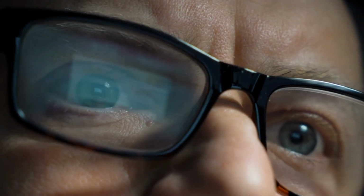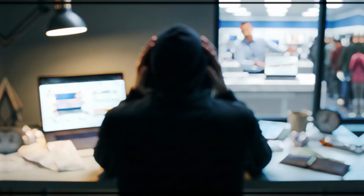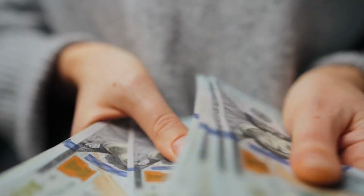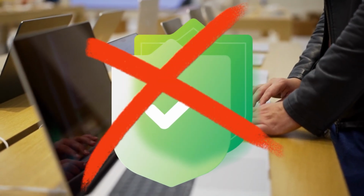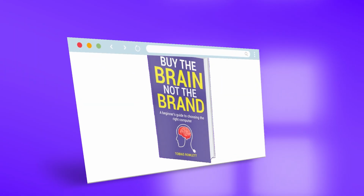Look, knowing where to buy is half the battle. But do you know when to buy? We talked about the hybrid move and avoiding scams, but there is a specific timing strategy mentioned in the full book regarding product cycles and seasonal sales that can literally save you another 20% on top of the deal you just found. There's also a whole section on how to decipher those confusing warranty terms so you don't pay for protection you don't need. If you want the full breakdown, including the specific checklist to bring with you to the store so you never get outsmarted by a salesperson, you need to check out the full book.